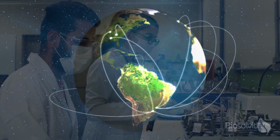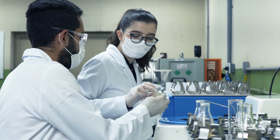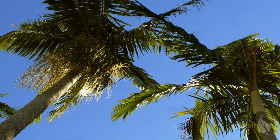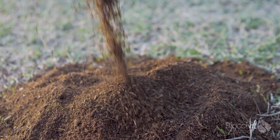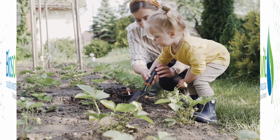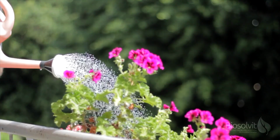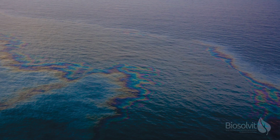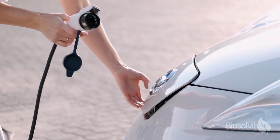We have several associated researchers who join our cause and dedicate daily to solve some of the biggest environmental problems we unfortunately are obliged to live with. An example of this is the waste produced by the heart of palm crop, which is commonly discarded directly into the environment. Biosolvit found a solution for this environmental problem by developing two product lines using this waste. One for gardening, dedicated to the sustainable cultivation of flowers and ornamental plants, and another product line for remediation of water contaminated by petroleum. This is who we are, agents of transformation.